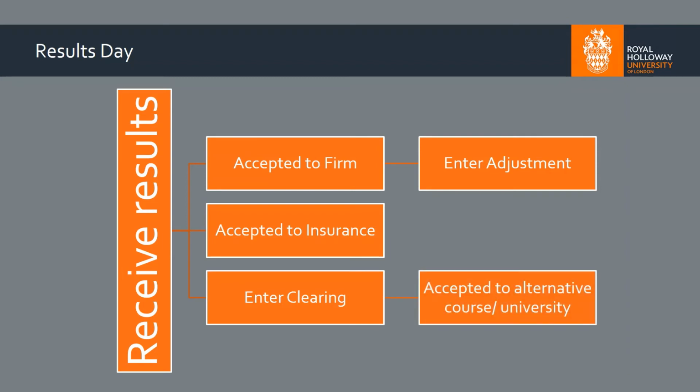Results day can be extremely stressful, and clearing more so. Ways in which you can reduce the stress is if your child does enter clearing, sit them down and write down all the courses that they may be interested in. Make sure to have their grades at the ready so that when they're on the phone, they can hand them over quickly.